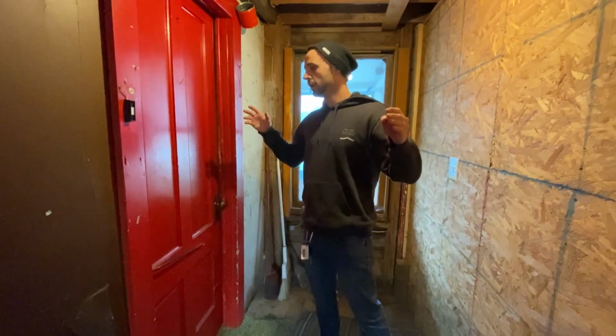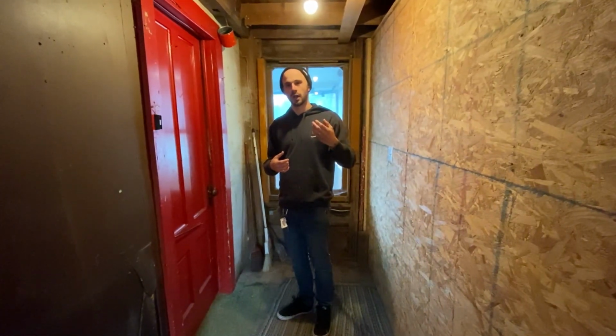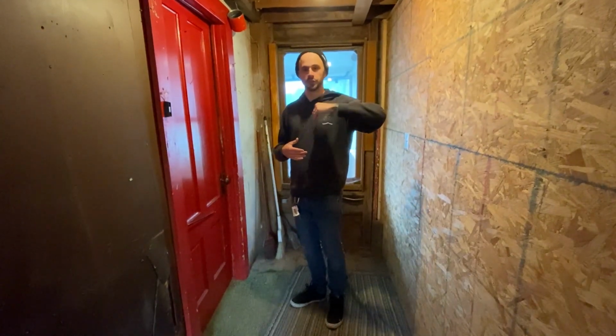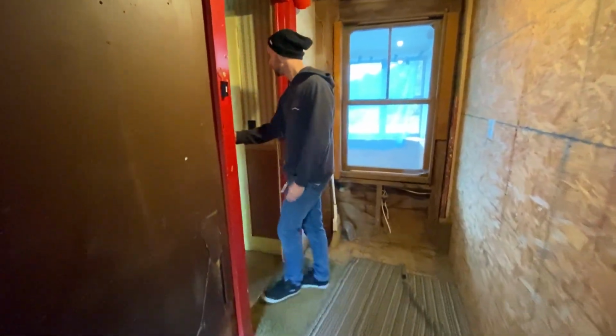Okay, so now the house. If you've been following along with this a little bit, we have the barn, we have the carriage house slash garage, the apartment, and then this is like the mining village tunnel thing. And then this is the house. So it's kind of all separated in a way. So this is the old farmhouse.